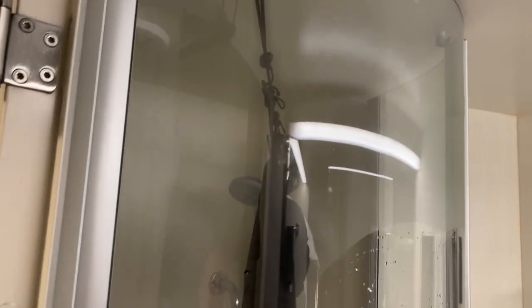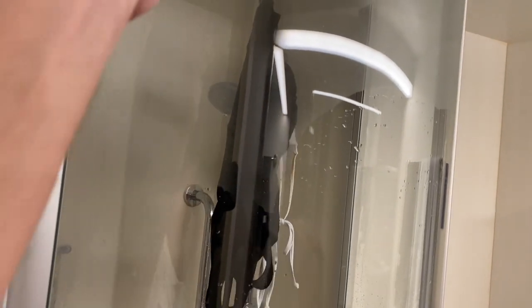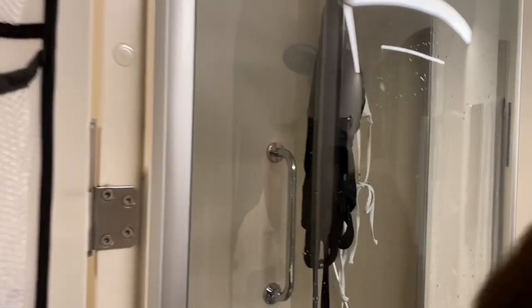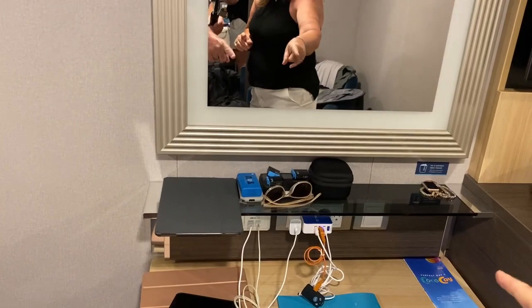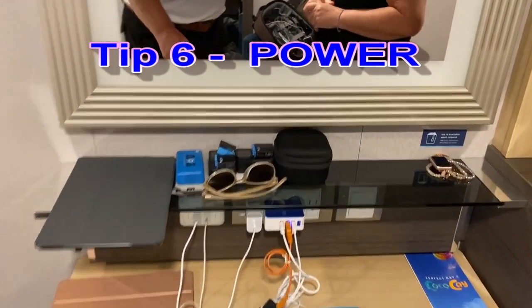We have a clothesline hung up in the shower to dry the swimsuits and things like that. Just a bungee kind of cord with some clips on it. And you can just hang it over the door and in through the shower, across the shower head, and you're good to go. Yep.